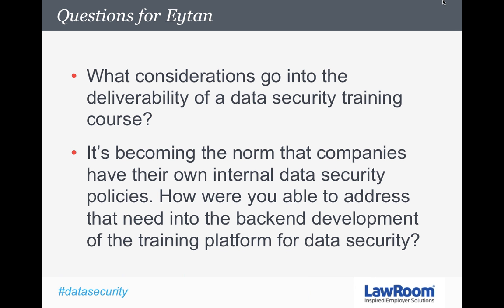And in this scenario, it really does. It really makes sense that the platform through which you are going to be learning about data security is the platform through which the greatest risk lives and rests.